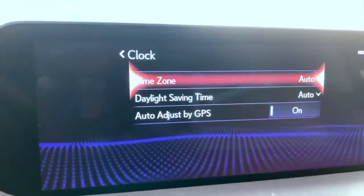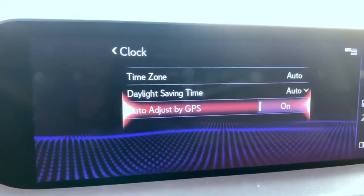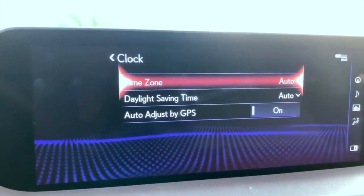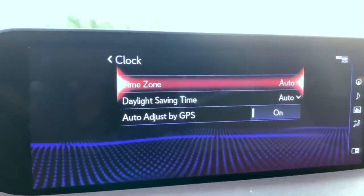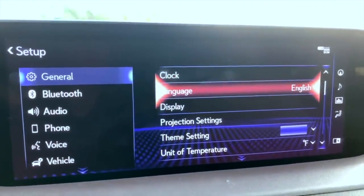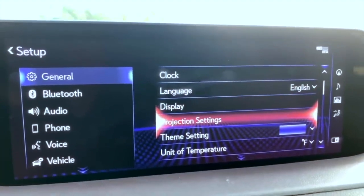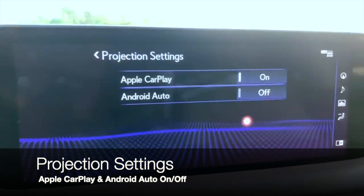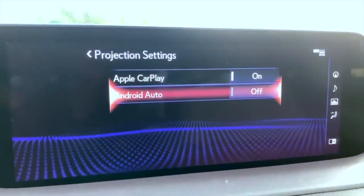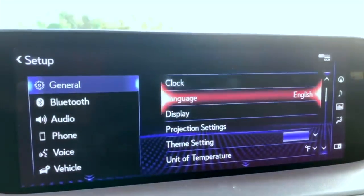And on this vehicle, you don't have to because you have auto adjust for daylight saving. But you do need to know that you can turn that on and off. You also can turn on or off auto adjust for your time zone. You can choose the language. You can change the display. Another big tip is to go to projection settings for Apple CarPlay or Android Auto. You want to make sure that the feature you're using is turned on.